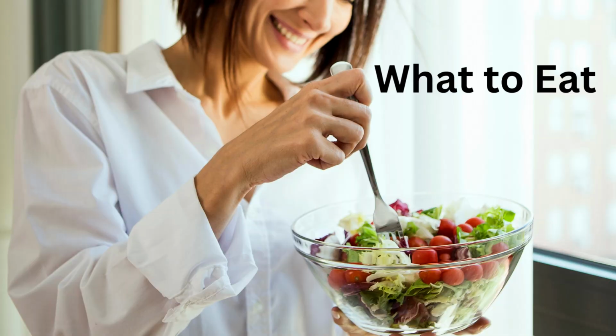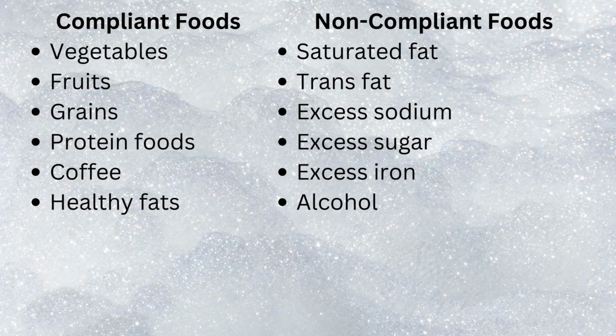What to eat: compliant foods: vegetables, fruits, grains, protein foods, coffee, healthy fats. Non-compliant foods: saturated fat, trans fat, excess sodium, excess sugar, excess iron, alcohol.